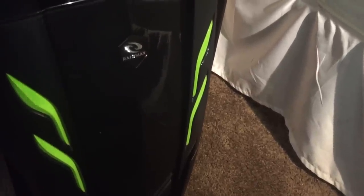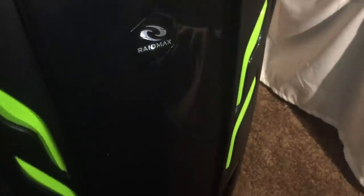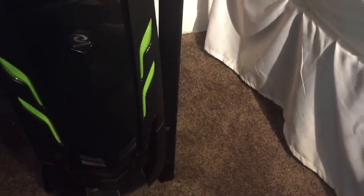So sitting comfortably under the desk is the main attraction, the most important thing of the overall setup, which is my computer. Here I have a Raidmax Viper GX mid tower that I got from Ironside Computers. I went all out customizing this computer because I do a lot of computer work, such as editing videos, live streaming, and recording. Gotta make sure you have all the right components to get the job done. Having a reliable computer is a very big deal. I'm sure you guys know that.